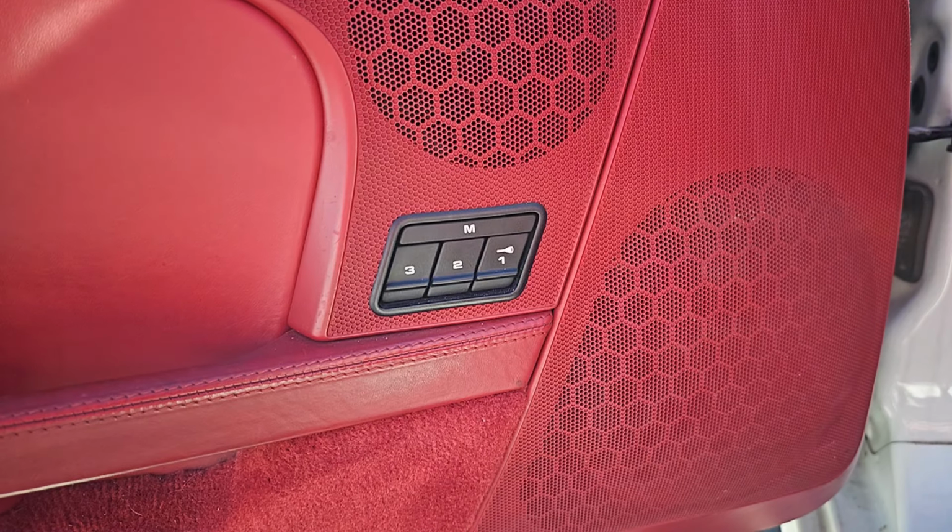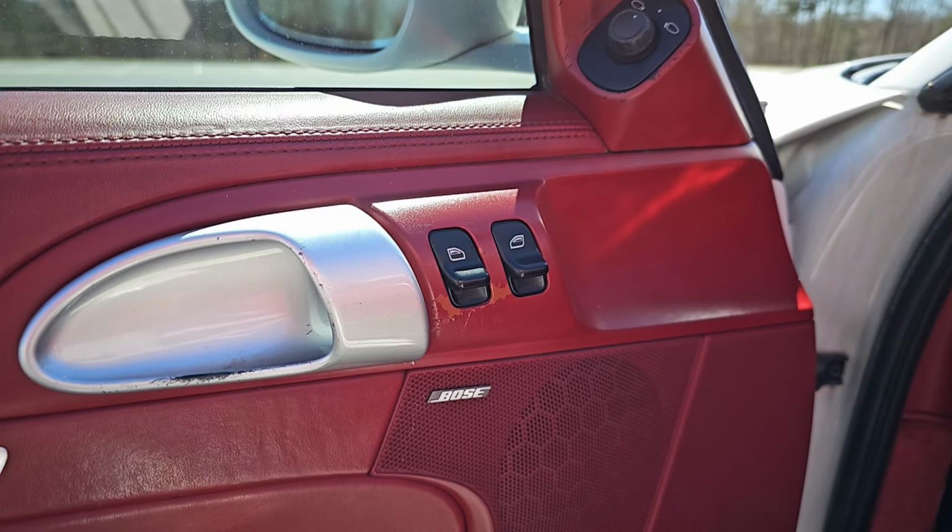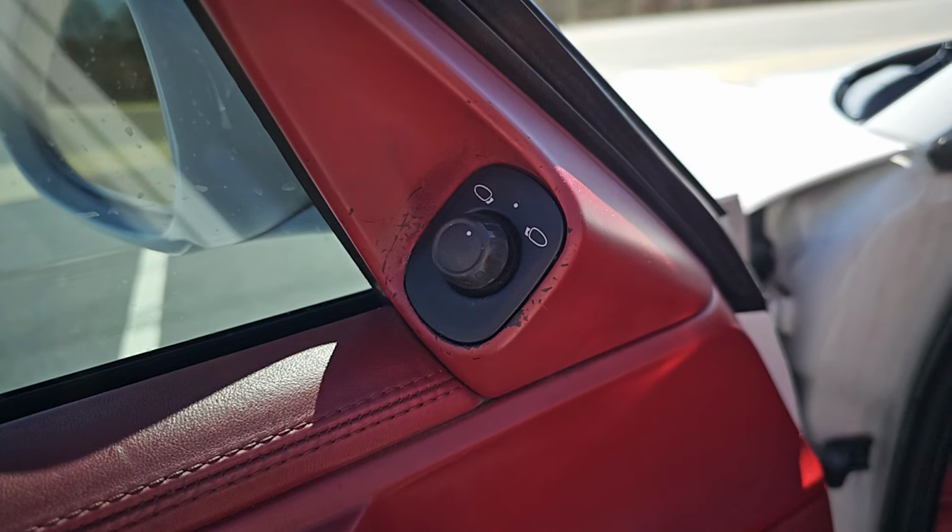So on this door panel, you get memory seat controls, which is impressive for 2011, but makes sense, we're in a Porsche. You also get your window switches and your mirror controls. Not to mention a Bose sound system. I mean, this thing is nice for 2011.